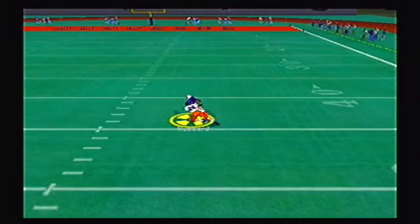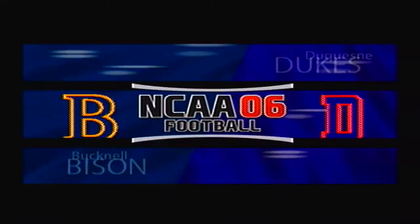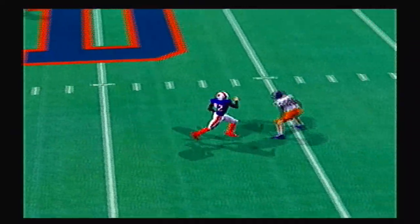And the Dukes will throw it deep here, caught by Hubbard, right in the face of the defender, down at the 43-yard line. Huge pickup through the sky. Looking to add to their lead.